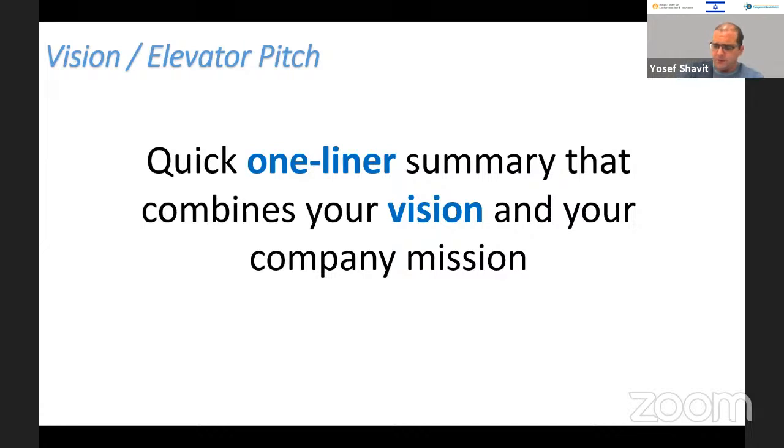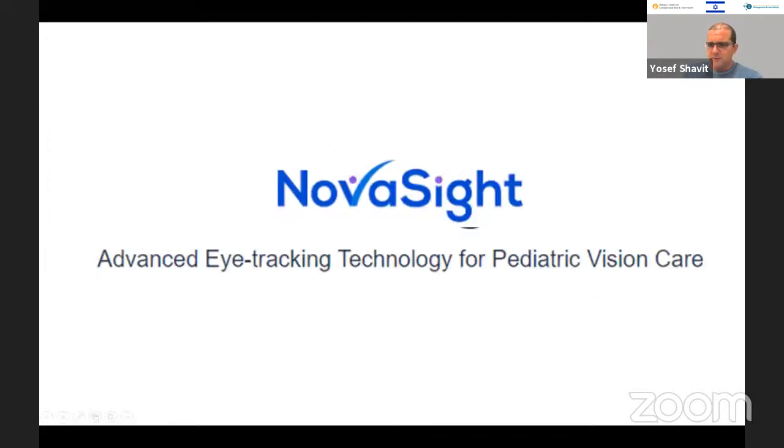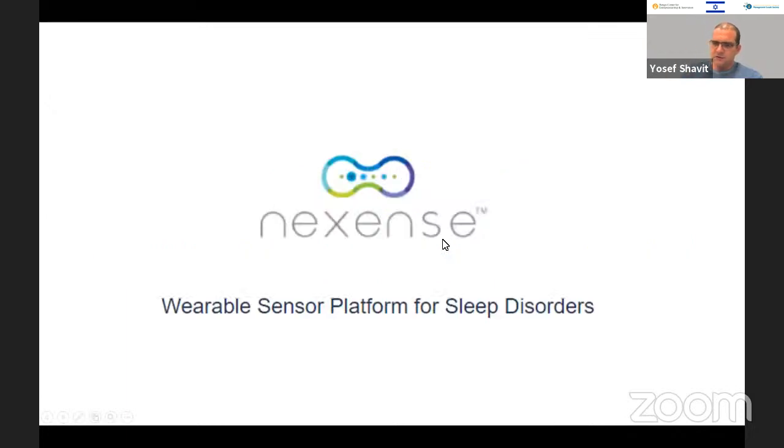Okay. So here are some examples. Next sentence: wearable sensor platform for sleep disorders. Now, as you can understand, right now you have a vision. Well, I understand. They put some sensors on your body and they are trying to figure out if you have sleep disorders. So we understand what is the problem. We understand probably who the clients are. We understand how it's going to look like. Okay. Now we have a vision.